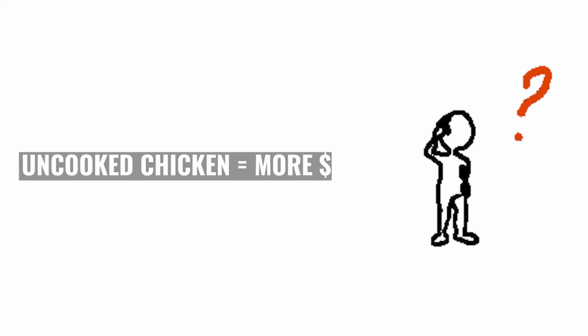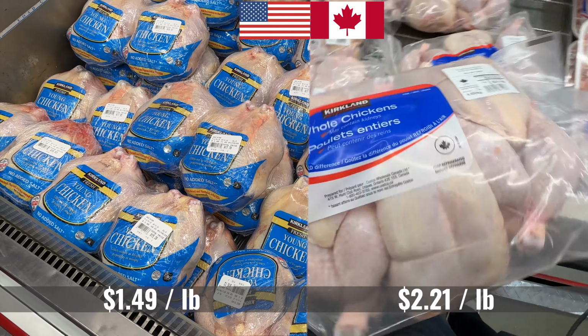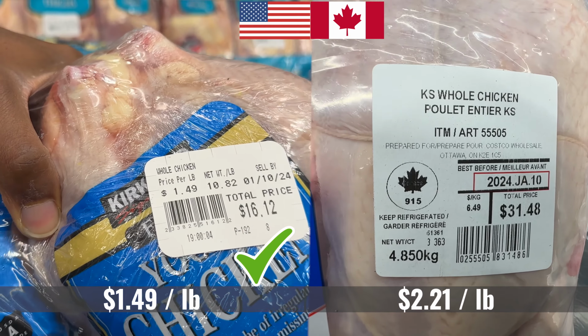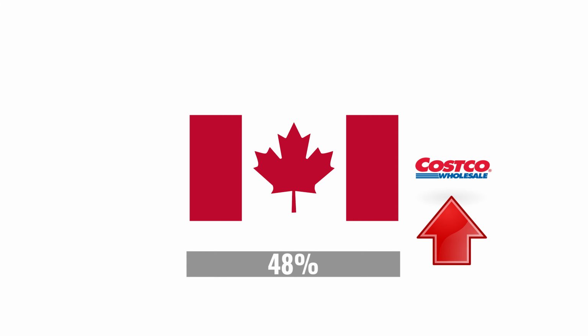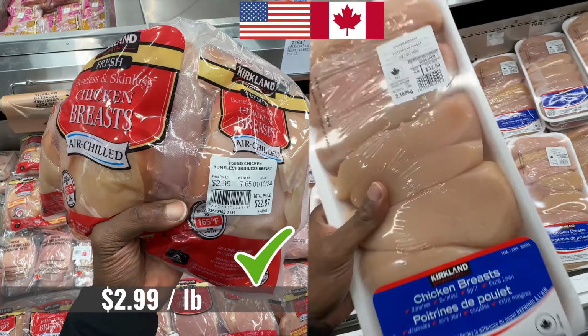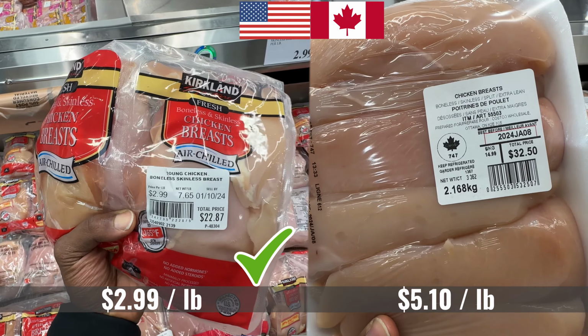Ironically, the whole raw chicken seemed to cost more despite it being uncooked. A bit of a head scratcher there, but in any case, compared to Canada, the whole raw chicken was cheaper in the US at $1.49 per pound versus $2.21 per pound in Canada, which turns out to be 48% more expensive for the Canadian variant. Similarly, chicken breast was $2.99 per pound in the US versus $5.10 per pound in Canada, or 70% more.